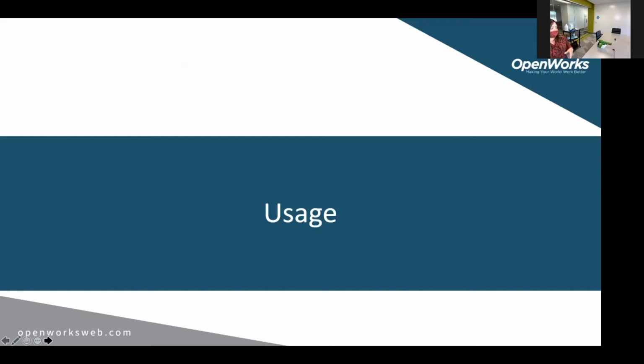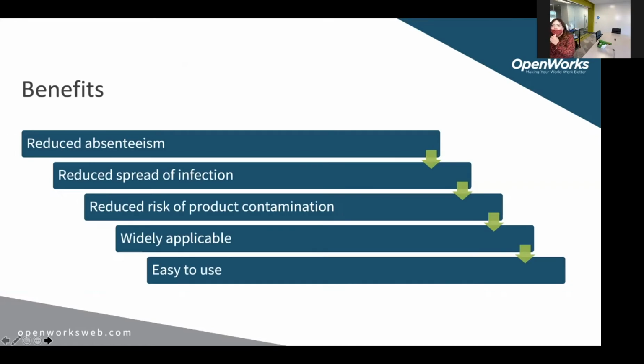Usage. The product can be used with either a pump sprayer or an electrostatic sprayer. We're going to be reviewing today the electrostatic sprayer usage because it is a lot better. It's fail-proof because it wraps around the surfaces, and it's a common tool used for this product. So you ask yourself, what are the benefits of this? What are the key takeaways from using this product, using added layers of protection and disinfecting your facility and providing more care for the facility?